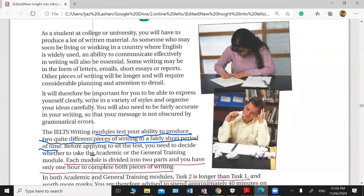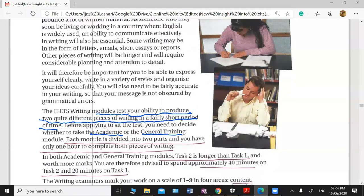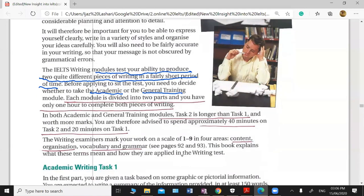Mainly we are dealing with the academic kind of test, not general training, but the difference is very little. There's not a big difference here. Those who are writing for academic or general training must decide first what kind of test they are going to write, and then they will choose that kind of writing for their practice.